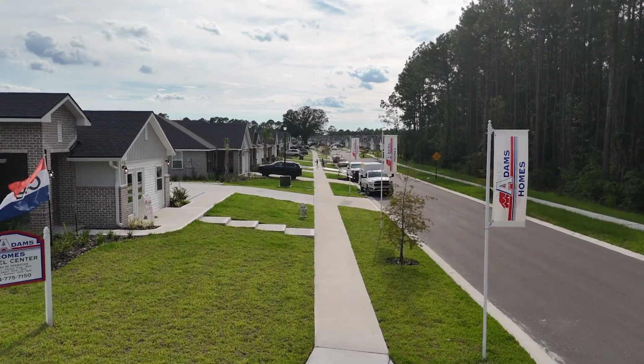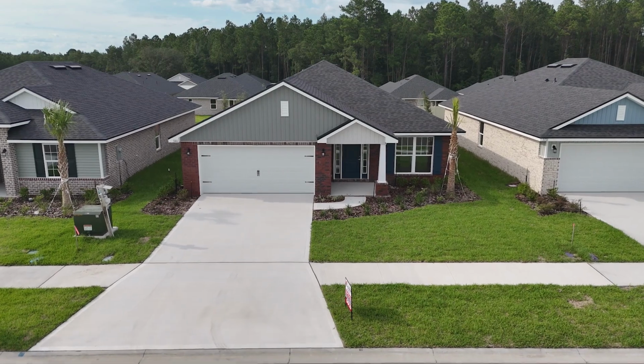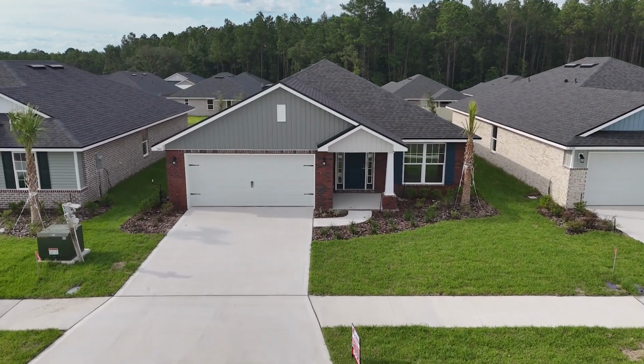All right, now we're at Shadow Crest at Rolling Hills by Adams Homes. Now listen, Jacksonville is definitely not known for brick homes. Definitely not in the last decade. But Adams Homes is a unique builder because they're actually building brick homes in this community. And you can't even find that in Jacksonville right now.